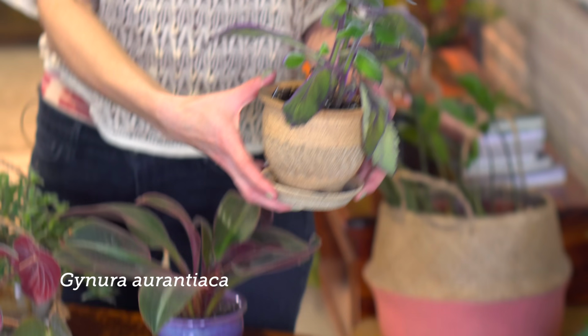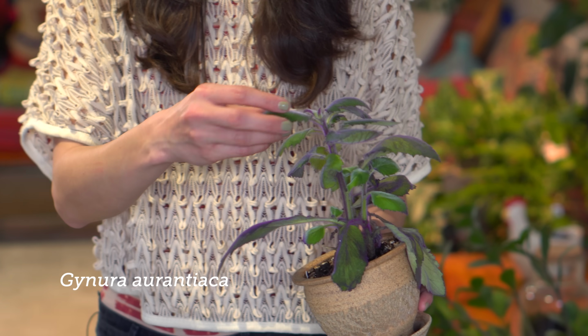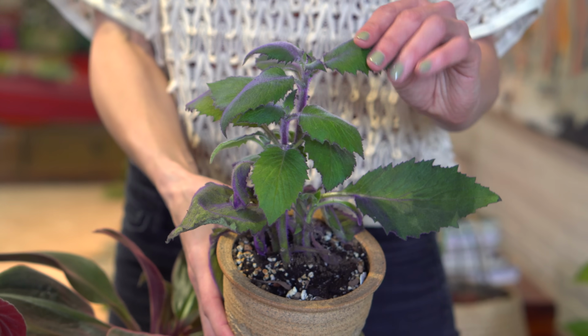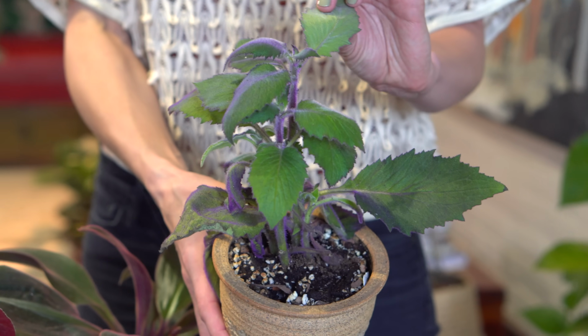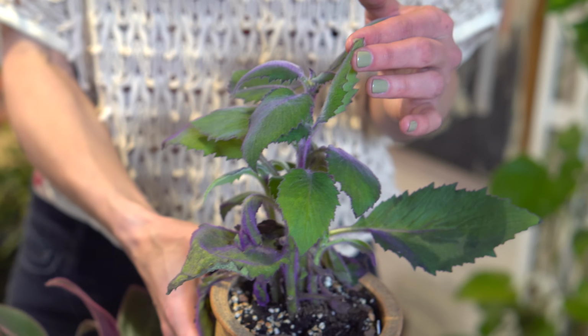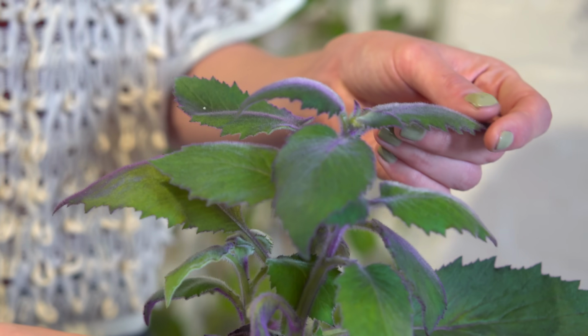This is my Gynura, and this one is a little bit of a different form. I typically don't have one that has such wide leaves. This is one that I picked up from Steve's Leaves, and you can find ones that look a little different. Again, it's not unusual to have plants with different forms. This one's got that purple fuzz, very similar to Siderasis fuscata. And again, super velveteen to the touch, it will start to trail over, and this plant has a tendency to get kind of nappy and ugly if you let it go too long.